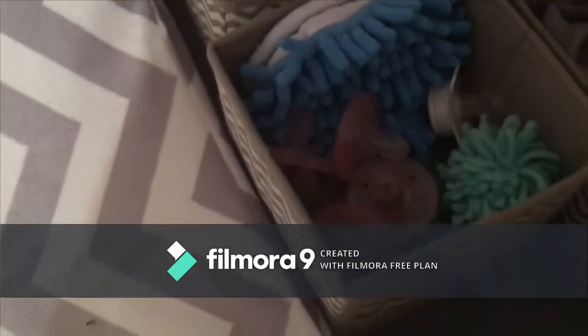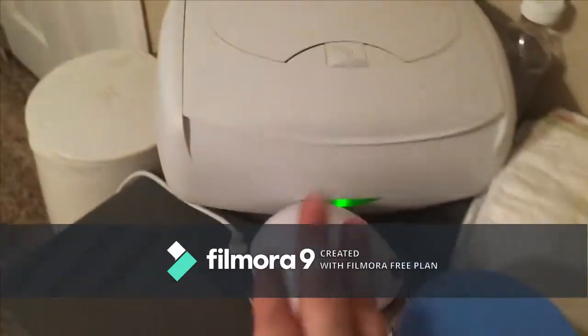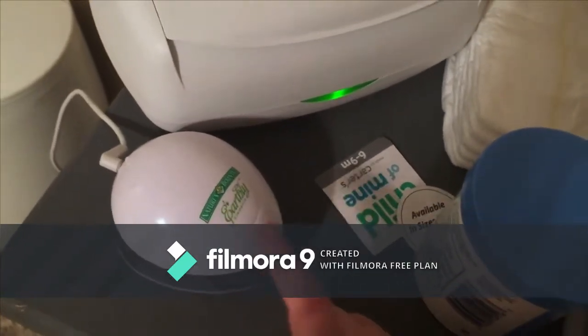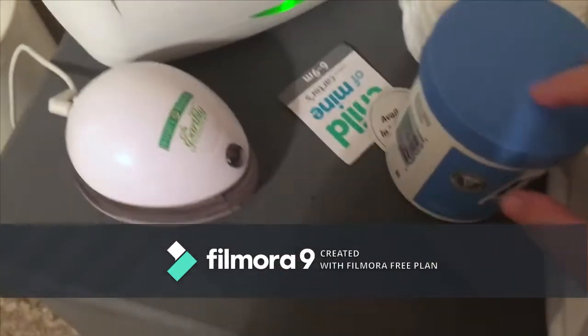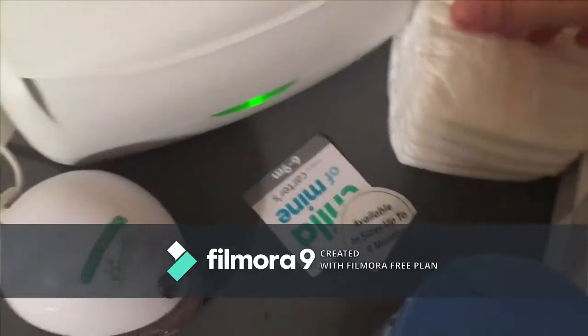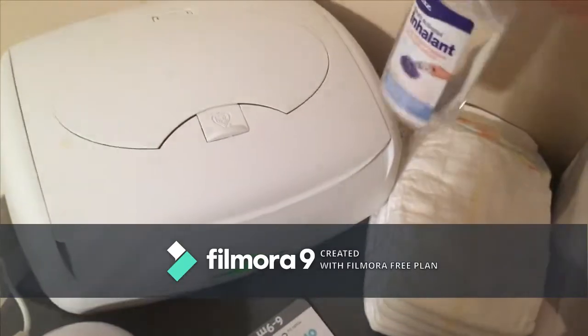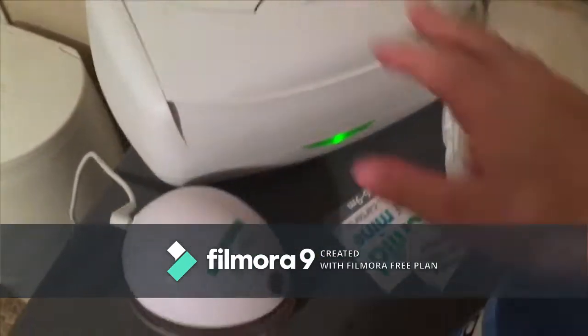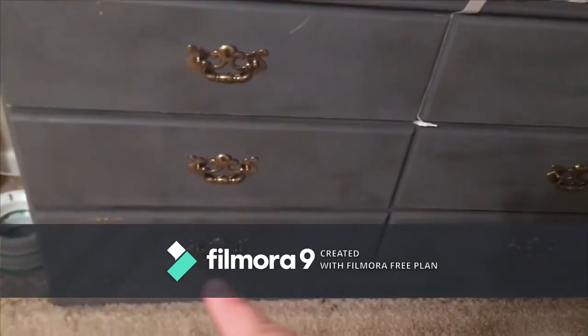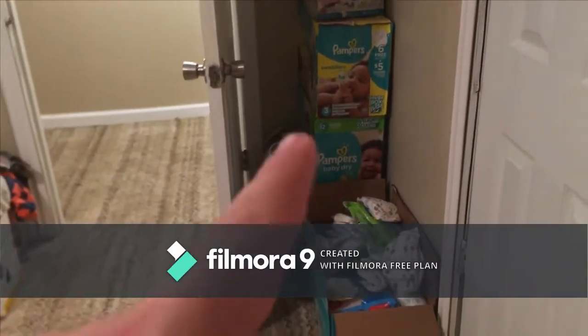Some essential oils for this thing, which we don't really use, but I've put eucalyptus in for him. Of course, diaper cream, diapers, stuff for his humidifier, wipes, of course, his diaper Genie refills. Most of this is pants and nighties, and then more blankets. His diaper stash back here. There's a lot of them.